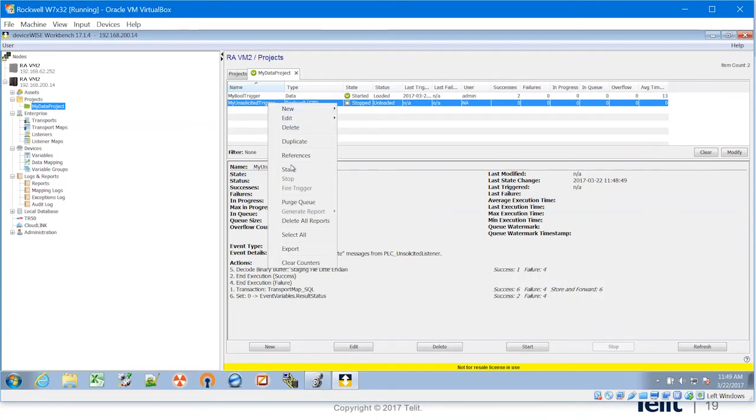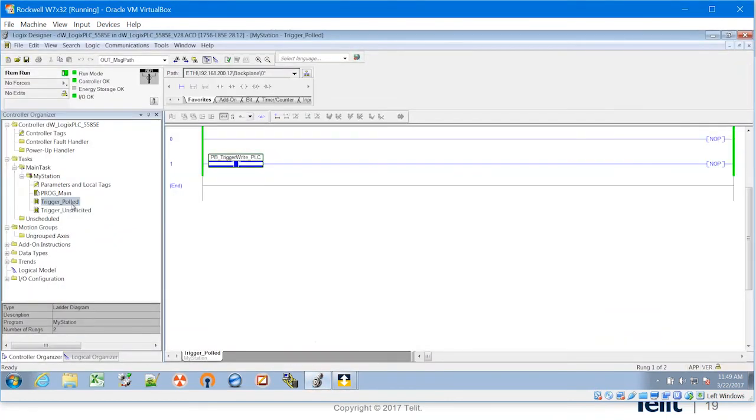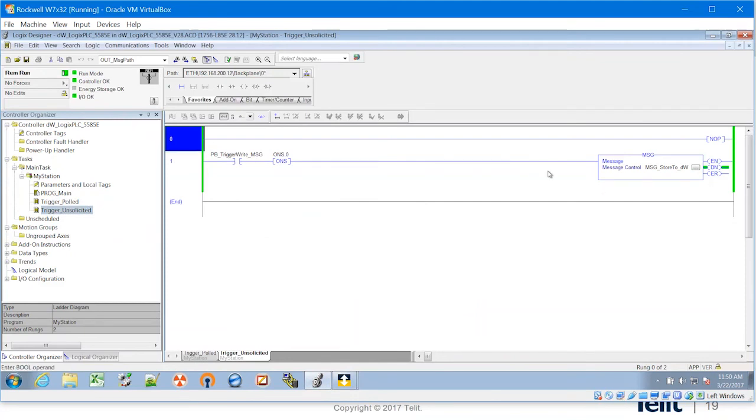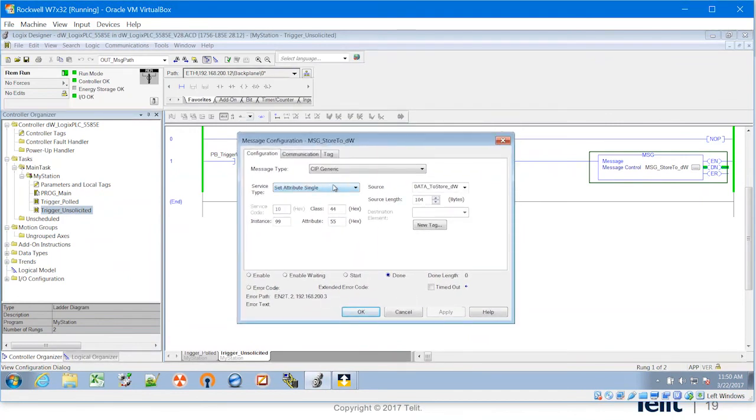I can go to my trigger, I'll start that. And if I open it up, you're going to see that the event is a little different. The event in this case is called a Rockwell SIP. I picked my unsolicited listener device, and I basically defined the command and these various pieces of data that come from the PLC. So the easy way to look at that is to go here, go to here, and you can see a message instruction. And if I edit that message instruction, I'm going to see that I've basically created a message instruction that sets attribute single, and I picked these numbers. They're absolutely arbitrary and random. I picked the size of the data type that I want to send. So this is that data to store that we browsed each tag of and added in the last one.